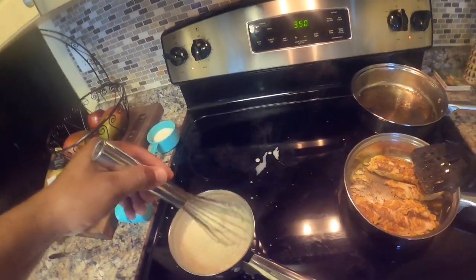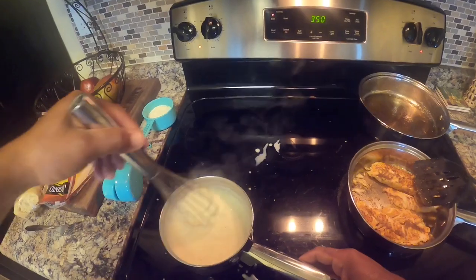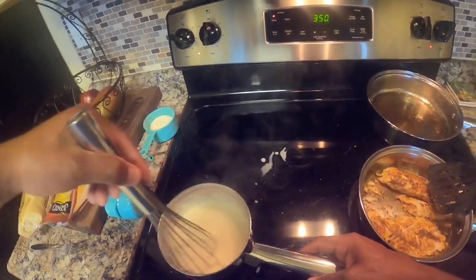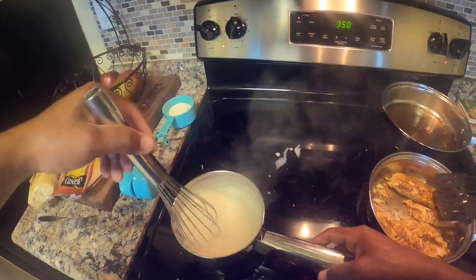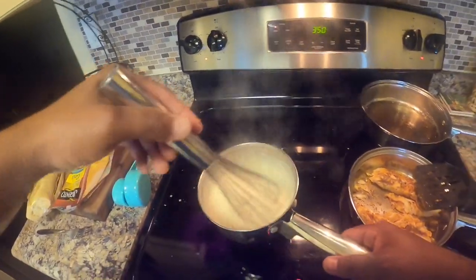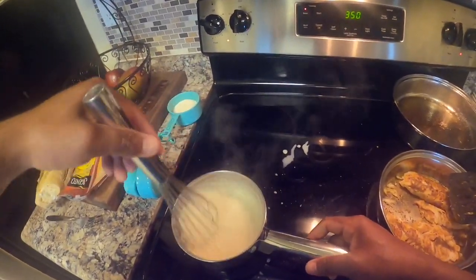Now you want to try to add ratios when it comes to your liquid base, because you don't want to add too much. Some people like a thinner grit, some people like a thicker grit. For this recipe, we're going to go in the middle. I do like a thicker grit, but it's all in your preference.